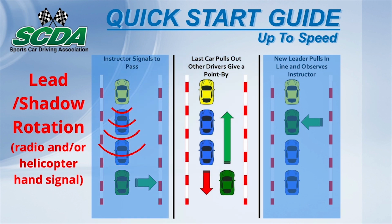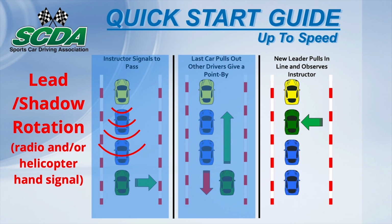The drivers being passed will give a point by as they allow the new lead car to pass. The new leader will file in behind the instructor. This process will happen at least once per lap.